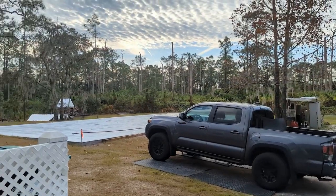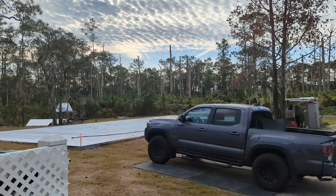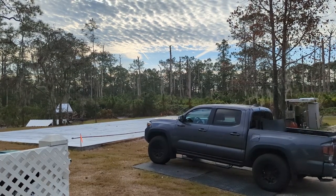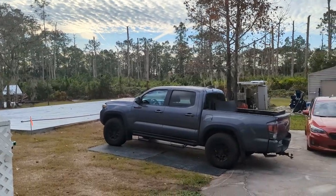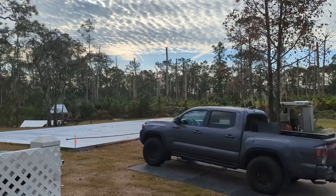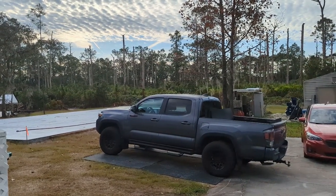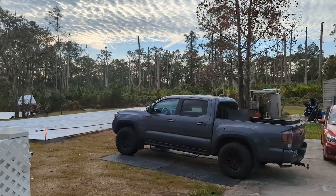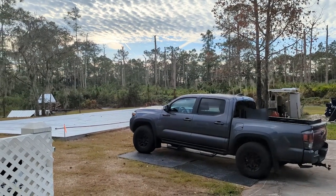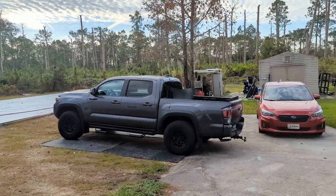And then later on we want to put a seal coat on that. It looks like the concrete's still a little wet. So hopefully it'll dry out after church, and we can then start to apply that sealer to the concrete. That way when we get ready to put the shop in and use it, it'll already all be oil and water resistant. So that'll be awesome. But anyway, that's the plan.